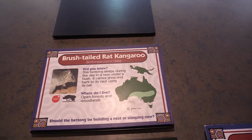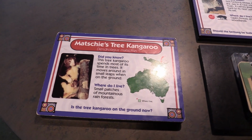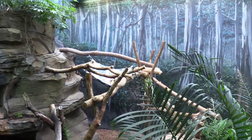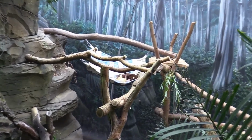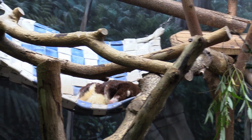Here we got brush-tailed rat kangaroo and Matschie's tree kangaroo. Alright, so right over here is the indoor view of the Matschie's tree kangaroo. I'm pretty sure this is his only habitat. Resting in the hammock right there.